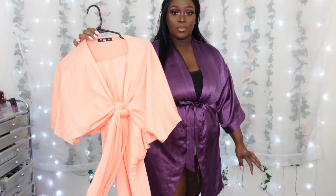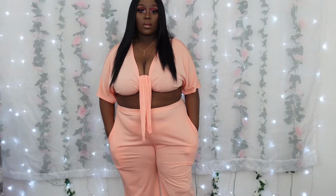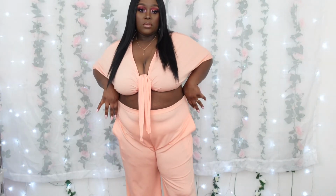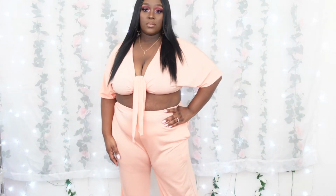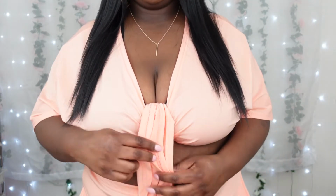And now for the outfit, y'all. Y'all ready for this two-piece beautifulness? Okay, well, boom. There you go. Look. Hold on. Can we get a round of applause for this? Look at the cleavage. I am serving those girls today. Yes, girl. Yes, I love this top, this two-piece.